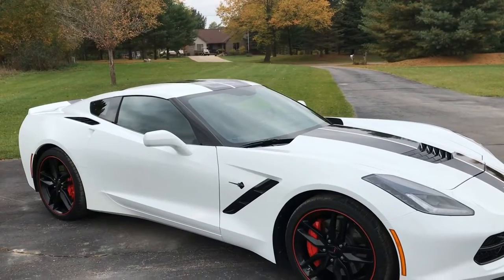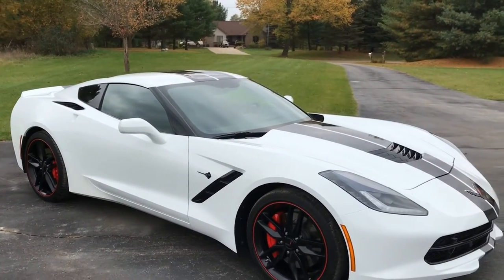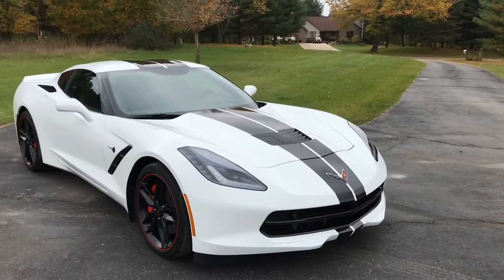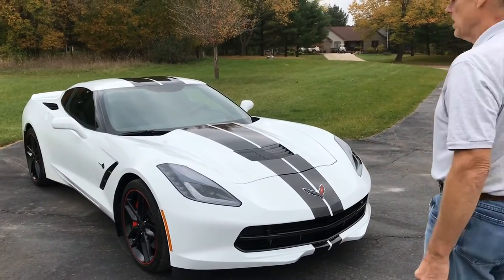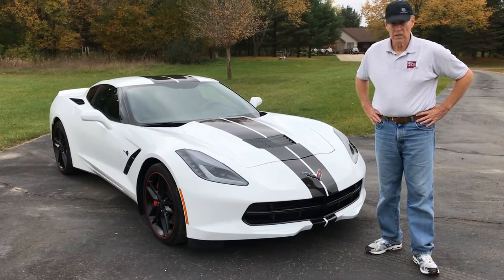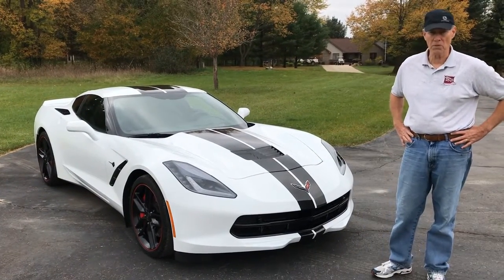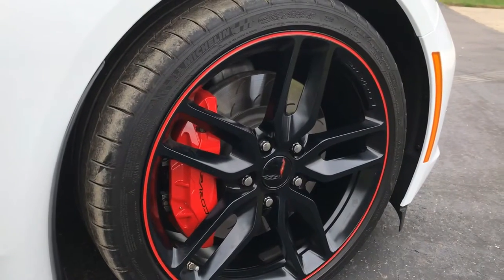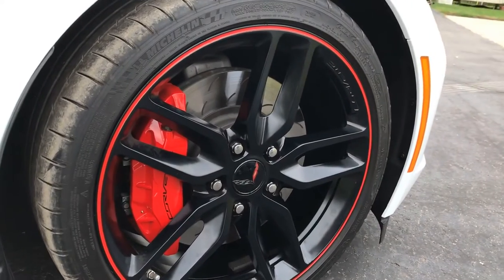In 2017, the Corvette came in three basic models: Stingray, Grand Sport, and Z06. This particular Vette is a Z51 coupe. It's considered to be at the top of the performance spectrum for the Stingray model. The Z51 performance package is roughly a $5,000 increase.